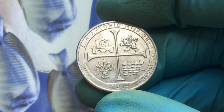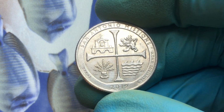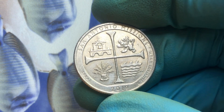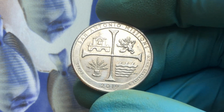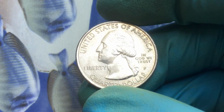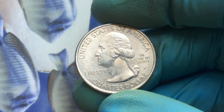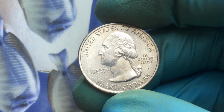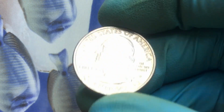So, here's the deal. You could have one of these in your possession right now. But here's the catch: many people have no idea what they're holding. Imagine tossing $685,000 into a soda machine. Sounds painful, right? Well, people do it every single day, just because they don't check their change.